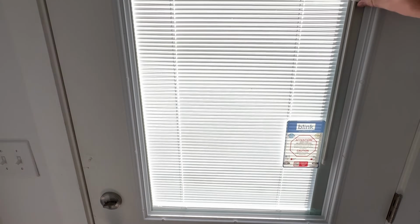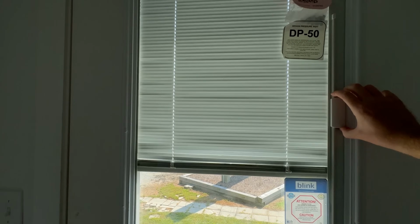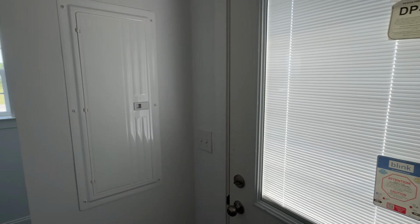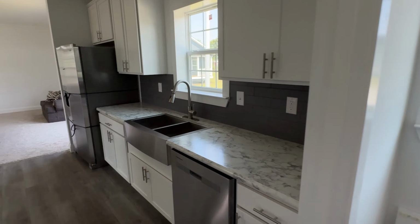Look, we got the blinds in here. Move them just a little bit, open them up, or you can pull them all the way up. You see the Modulars Only sign right there. There you go. Let's keep it shut there. We got a breaker box. We got the sink in here. I mean, this laundry room's got it all. It's got everything you need.